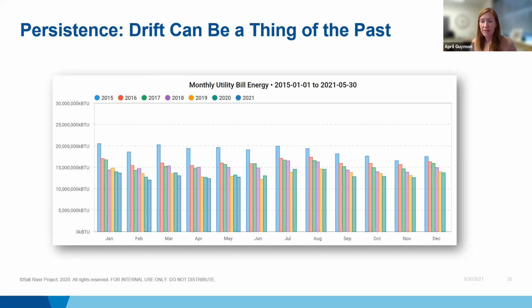And every year since then, they have continued to reduce their total energy. This is electric and gas combined. And they continue to just keep marching through and reducing. So this is a vision for how great it can be, maybe best in class, but it certainly is attainable with these tools.